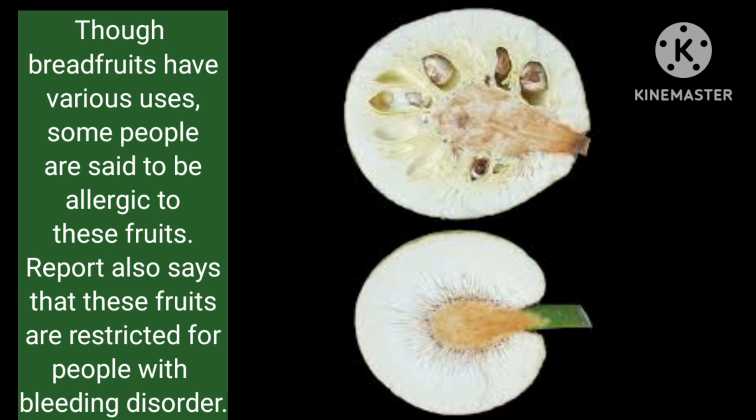Though breadfruits have various uses, some people are said to be allergic to these fruits. Reports also say that these fruits are restricted for people with bleeding disorders.